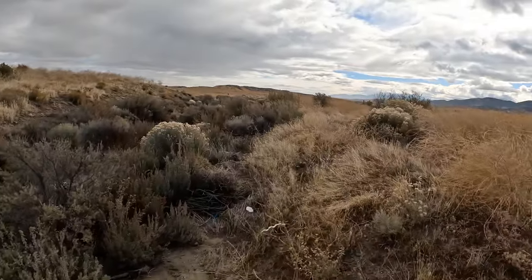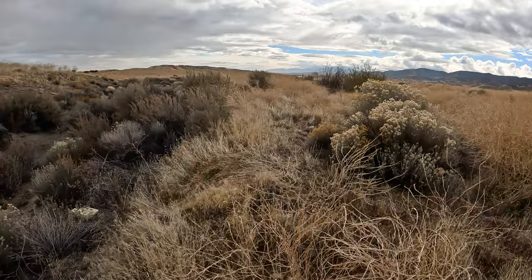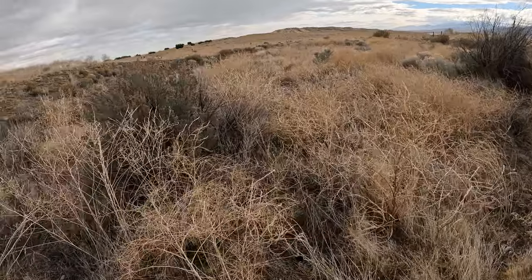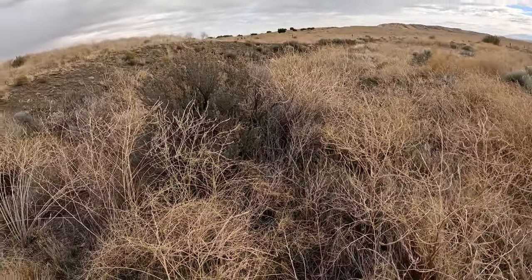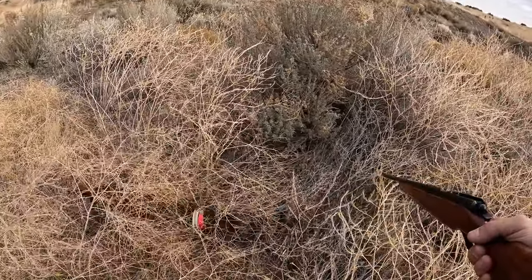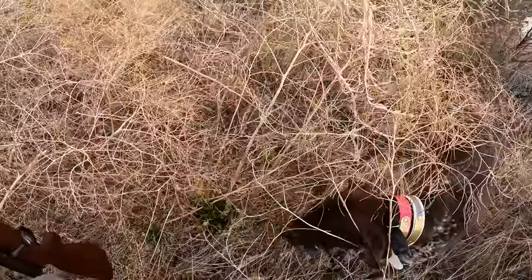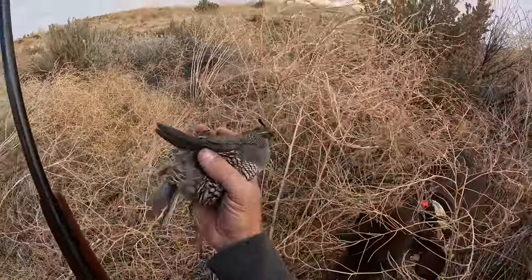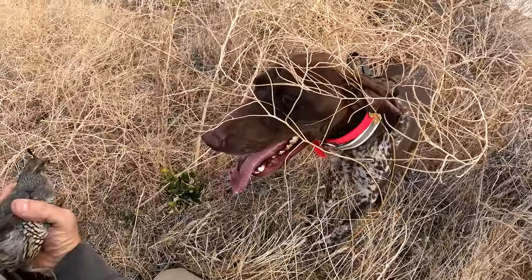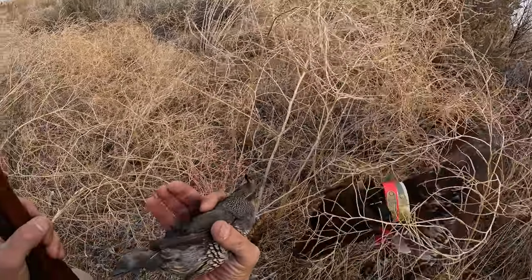I'm taking these because I got good shots with this little sub gauge. Mina, here, find it. Oh, God. Mina, here, find it. Good girl. All right, drop it. Good job. Number five, I believe. You better point these things, man. It's your birthday, girl. I'm spoiling you by shooting some of these.